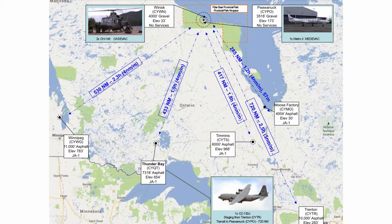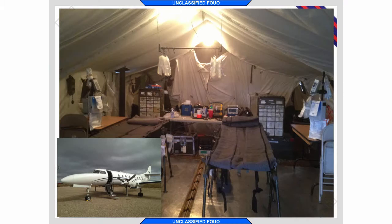So NATO standards, we often talk about the golden hour, but actually the NATO standard is 2 hours from time of incident to surgical bed. If you look at those flight times alone, and couple on the half hour to get them to the airhead, a half hour to stabilize, we weren't able to meet that window with any of these COAs. So what we ended up with, though, next slide, was a solution that we were all comfortable with.